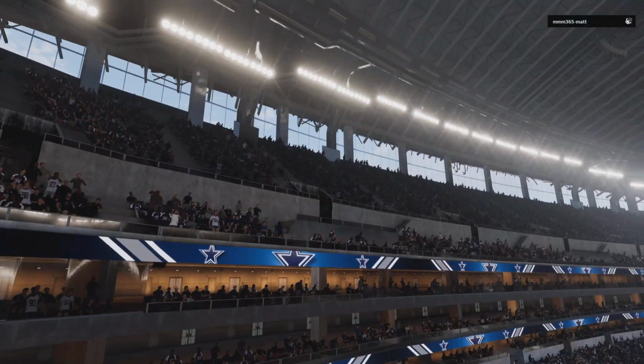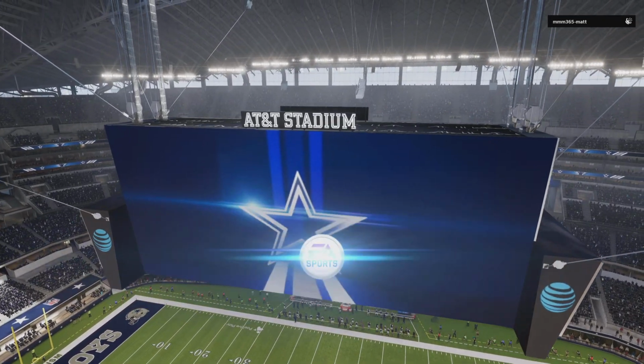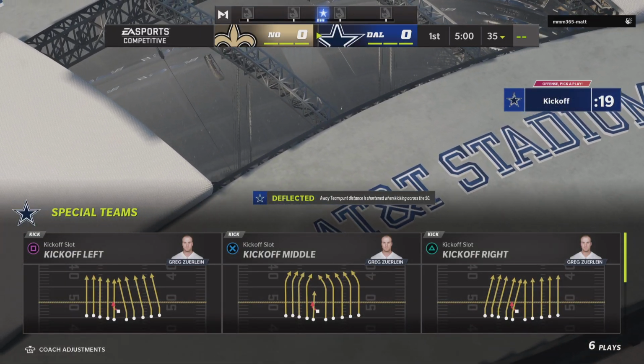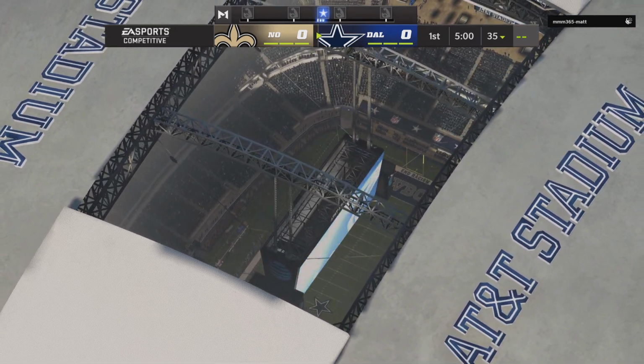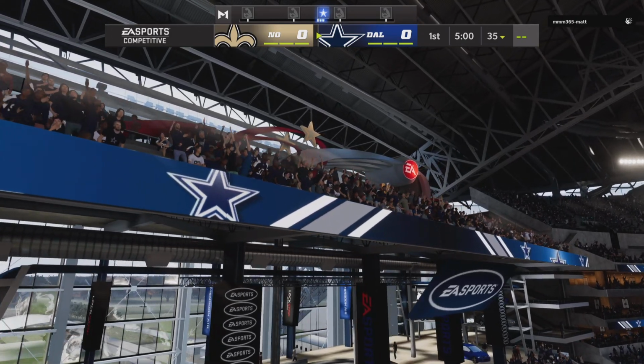Sports coverage of the NFL brings us to the heart of Texas and the very wonderful AT&T Stadium in Arlington. A moment ago, here was the scene with the Cowboys emerging from their tunnel. It was loud. It's still loud. We're ready for football as the Cowboys get set to match up with the New Orleans Saints.